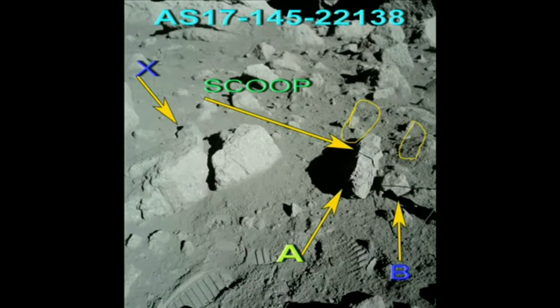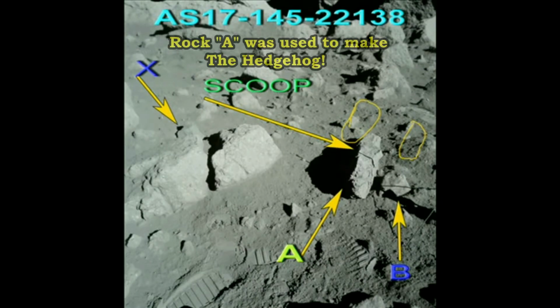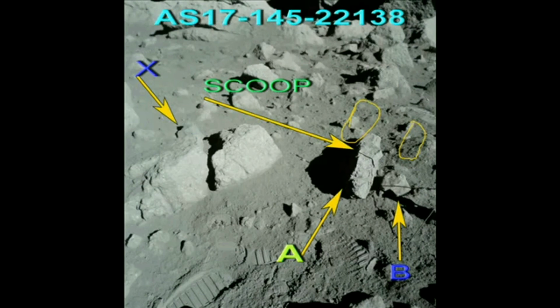Okay, now, the rock I've got marked A, you'll find out that is the rock that they used to make the hedgehog. And the arrow I've got marked B here, look at that small rock there, it's very, very important. From here it looks like the shape of Australia, doesn't it? But you will be surprised at the evidence in that of fakery.